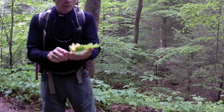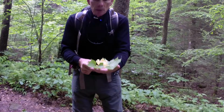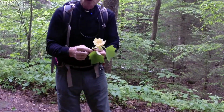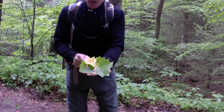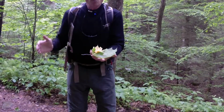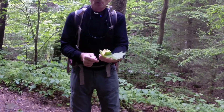Now, tulip poplars play a key role in the forest ecosystems. They're pioneer trees. They come in early after land is logged or cleared for farming and then goes back to the forest. A tulip poplar will move in along with a series of other pioneer trees, but only a tulip poplar can stay all the way through different forest changes to the end point of all those forest changes. So it can live 300, 400 years. The largest trees in Tennessee are tulip poplars.